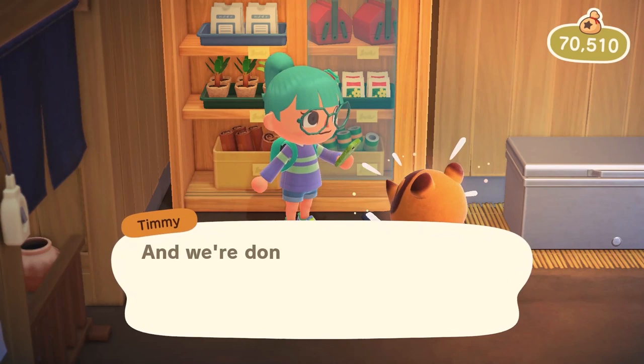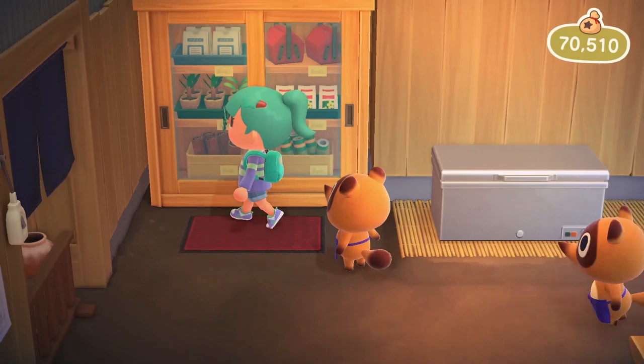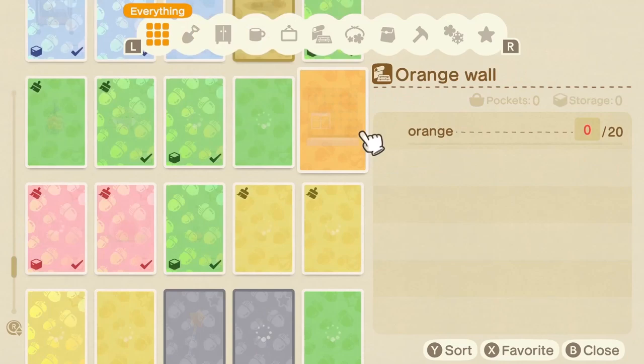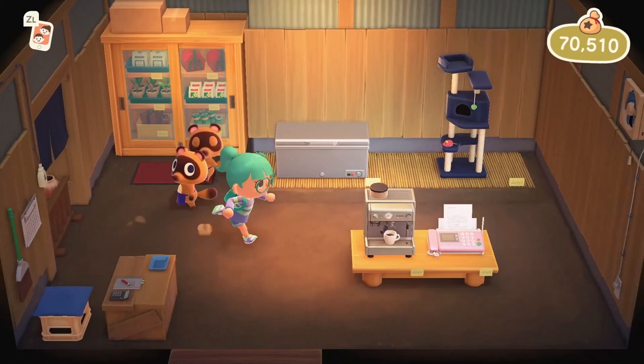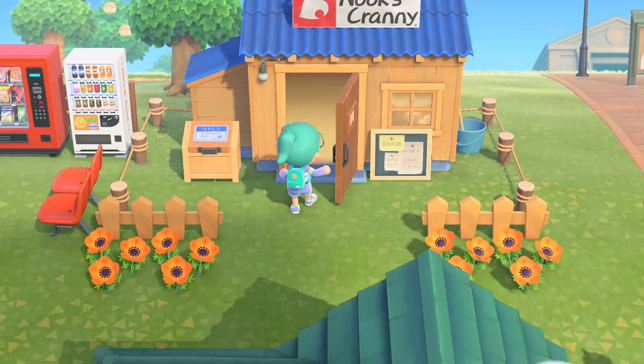It says new recipes. Let me double check my phone. So let's go to DIY recipes and go over to the everything tab. Oh, it is new. A fry pan. Okay, so fry pan, stone stool, wash tub, and an ocarina. Okay, cool. I don't know if I will need those right now, but that's cool to have. Actually, I already have an ocarina, because my friend gave it to me. She came to my town and dropped it off for me.